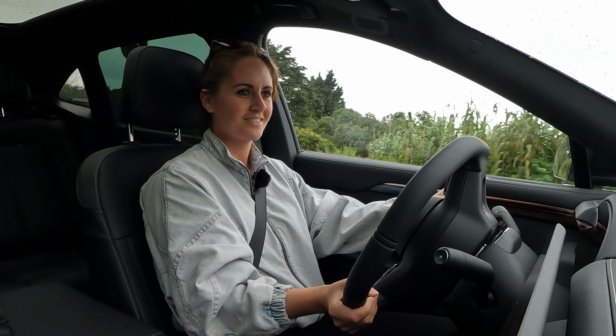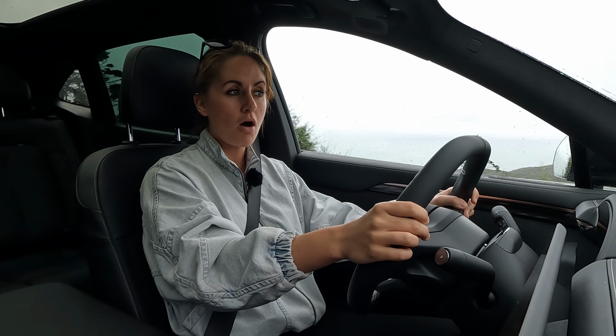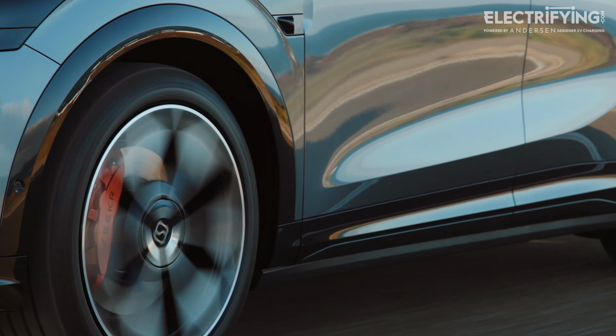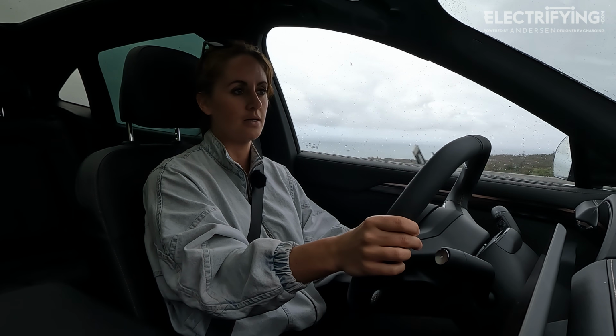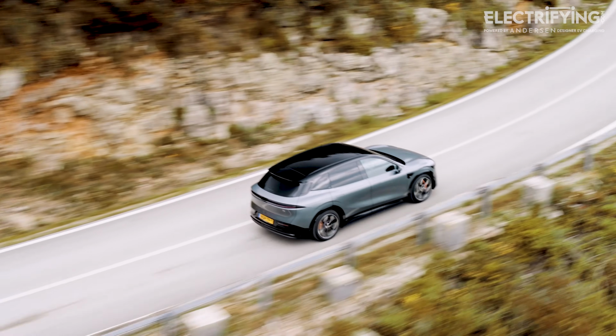It's a win-win. Now these roads aren't the best in Portugal. They are quite bumpy. But it's coping pretty well. I mean, we are on the big 21-inch wheels. If you want the smaller wheels, then you'll have to go down in spec because full top spec is 21-inch only. But it's not as bumpy as I thought it might be.